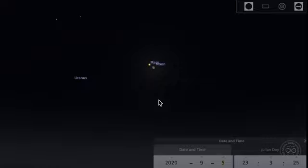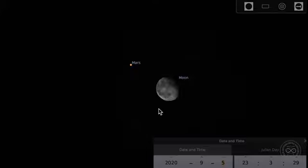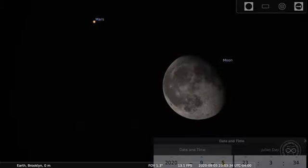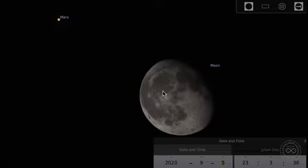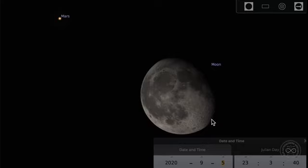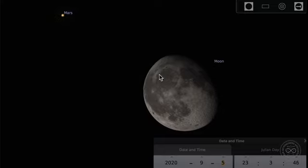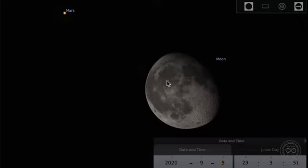So we'll see. If we zoom in here, we can see just how close they'll be. The moon isn't magnified in this view, and we're getting this estimated field of view of about a degree. Remember, the moon is about half a degree across, and the whole sky from horizon to horizon is 180 degrees. So Mars is going to be less than a degree from the moon.